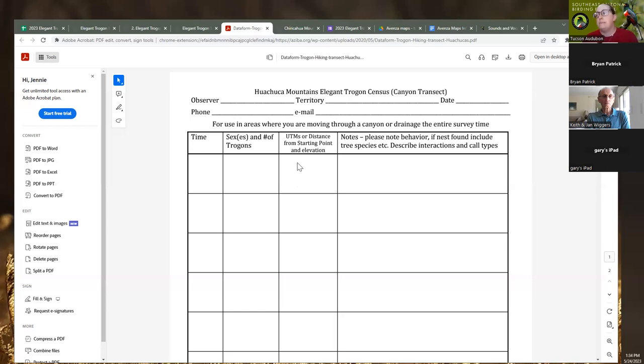And then we need coordinates. I need a location on these birds, because we do map the results at the end, and it's pretty difficult to do that without coordinates. Now, some people like to just say it was half a mile from the trailhead. We can certainly use that to get an approximate location, but coordinates are best. They can be decimal degrees, which is kind of standard on Google Maps.